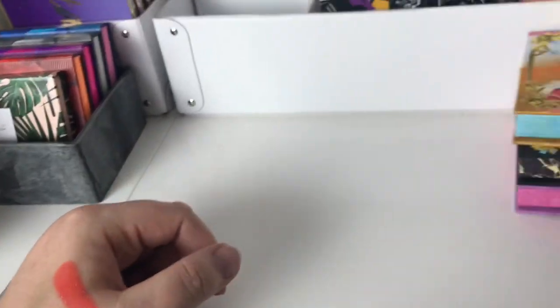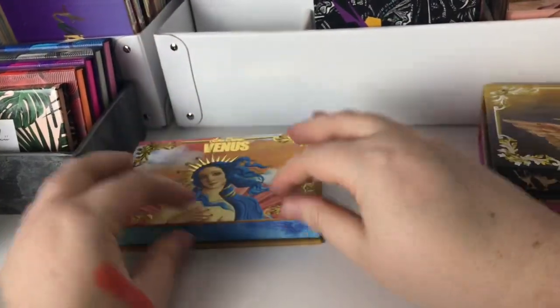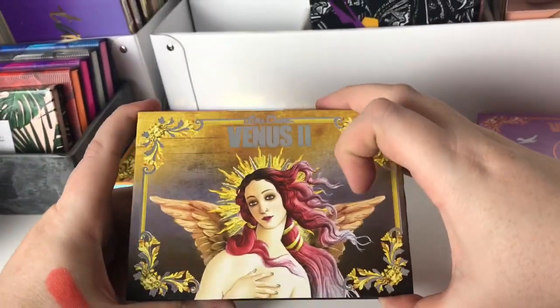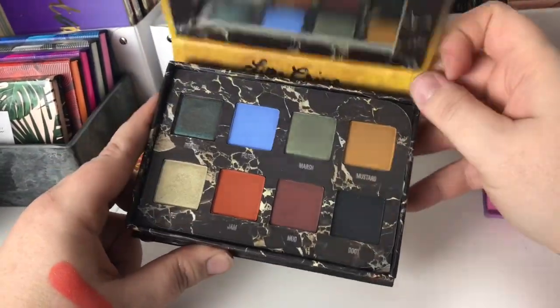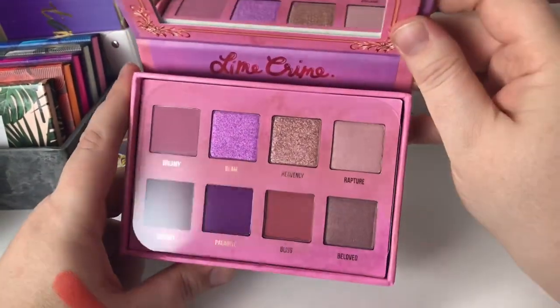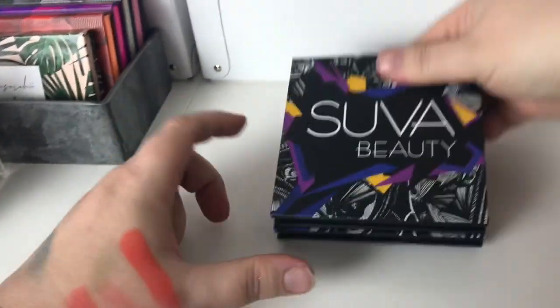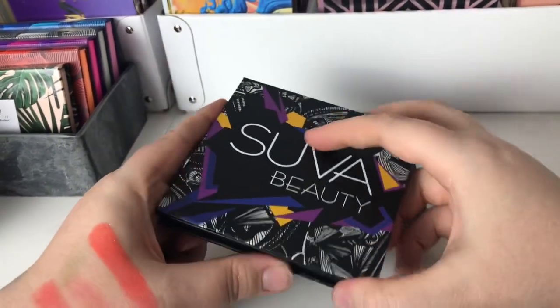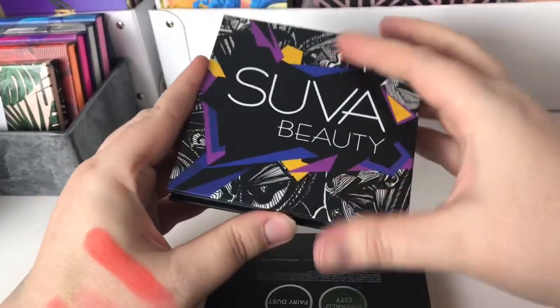Let's take this. We have the three Venus ones from Lime Crime. The Venus one. Venus 2, it's my favorite, such cool colors, and you know I love mustards. And the Venus 3, haven't used that yet. And two from Suva Beauty, it's the Keepers of Magic. And the Hustle.